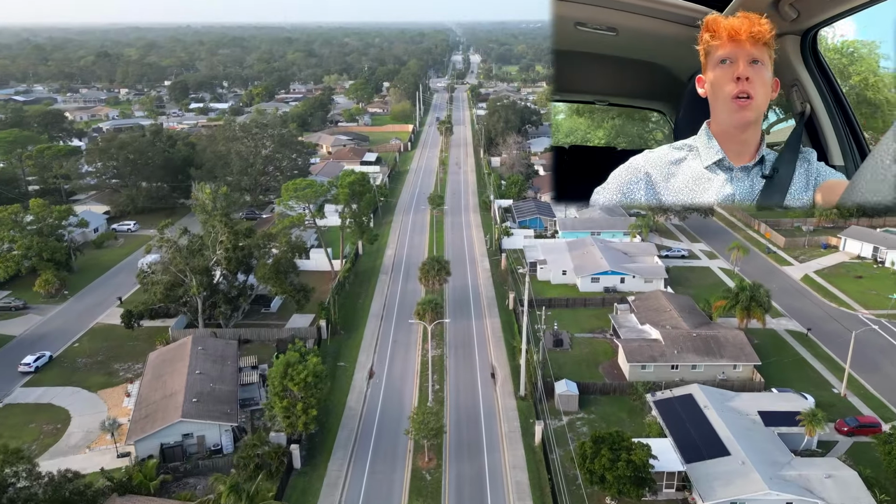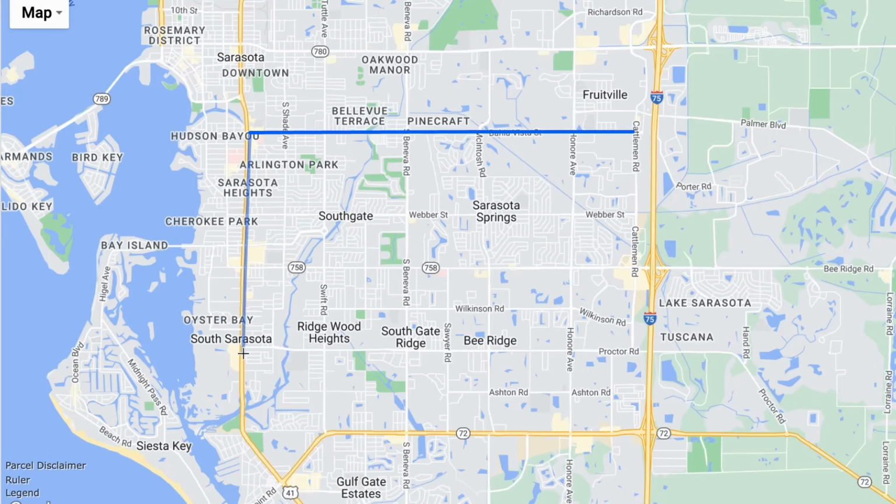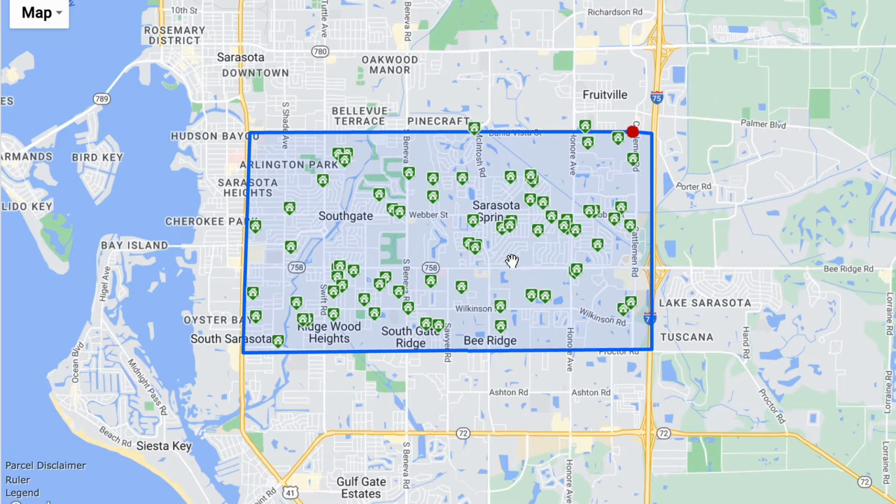Okay, so after Lake Sarasota and Gulf Gate, you really can't talk about affordable living in Sarasota without mentioning Central Sarasota. Now, this area would be north of Proctor Road, south of Bay Vista Road, west of I-75, and east of Tamiami Trail or US 41.